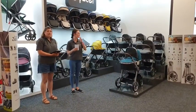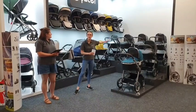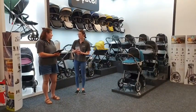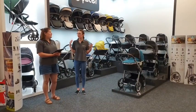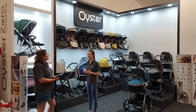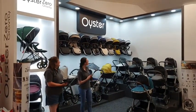So this is the BabyStyle stand, and they have this whole section in the store. Apparently, it's the biggest in the UK, and bespoke, built for us. It's very tall, very nearly to the ceiling. Really, really nice.